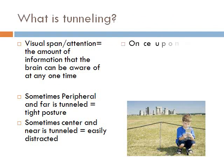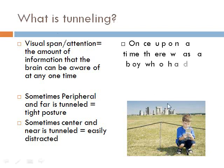So tunneling is also a decrease of the visual span and attention. It has to do with the volume of information the brain can be aware of at any one time. I put this picture down here because we're in front of, is that one of the seven natural wonders of the world, Stonehenge, and the little boy is on a screen. Screens tend to increase tunneling in general, especially small screens, using the central vision to block out the awareness of the peripheral vision.